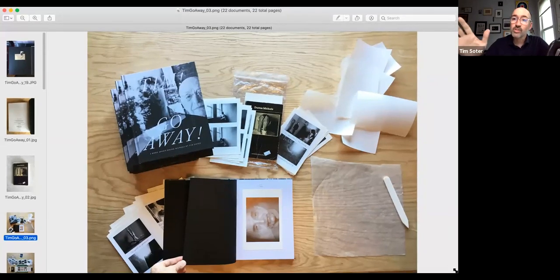So for the first edition, I made 50 copies of this book. It's just cost effective. It's what I thought I could afford. I liked the idea of a smaller edition of only 50 books. And I knew that they would probably sell because there was already a built-in audience of people who enjoyed his work. So it had some name recognition.